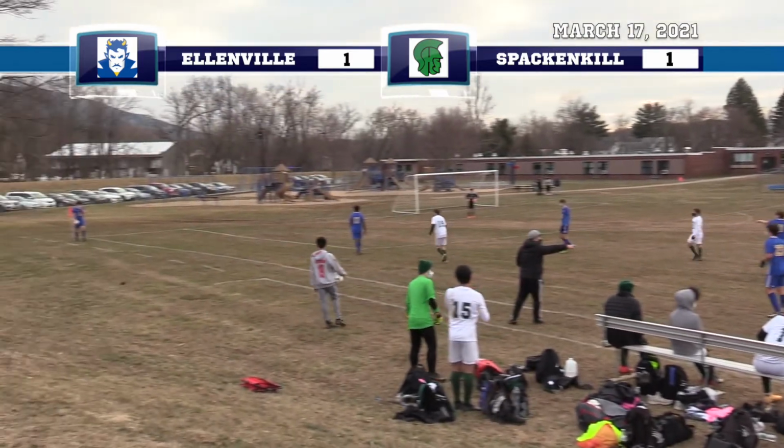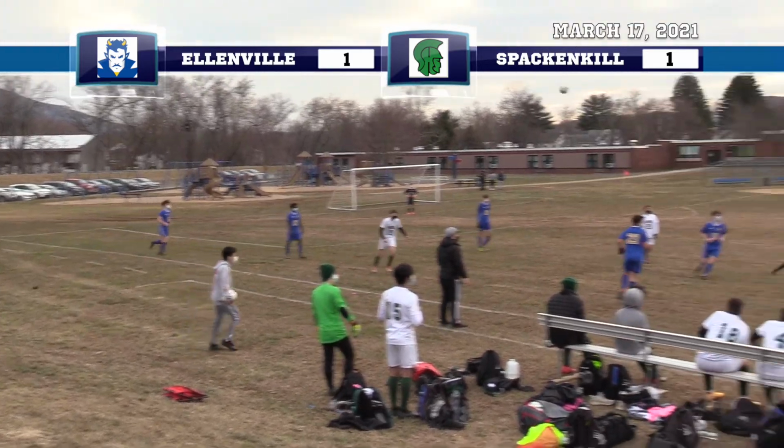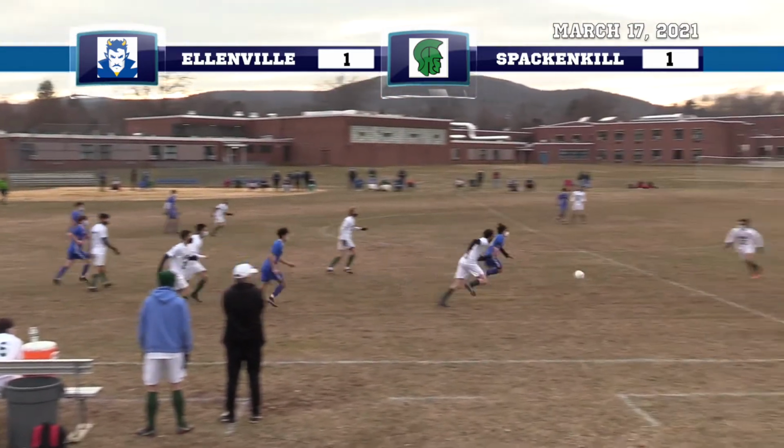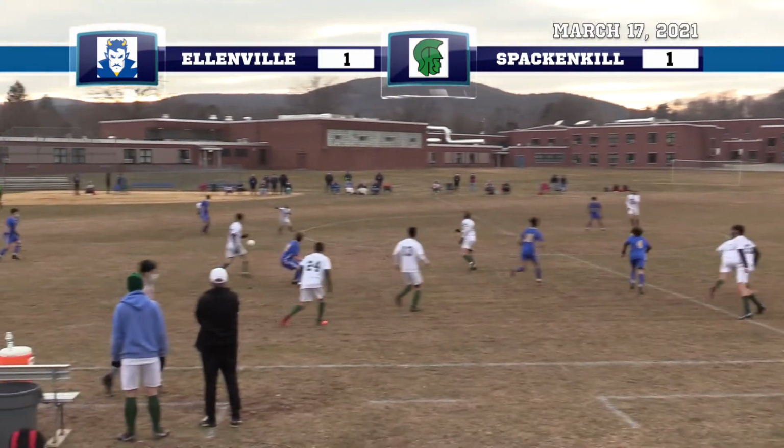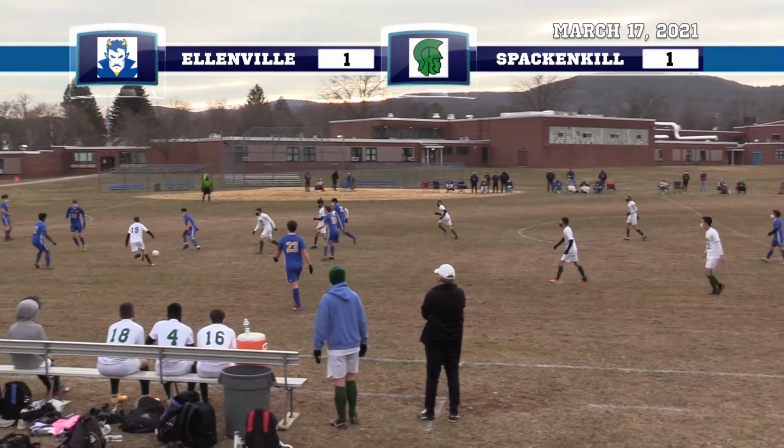Temperature is dropping here at Ellenville. The wind has died down, which is a blessing, but the temperature itself is also dropping. So it's still cold. Would be colder with the wind, of course.